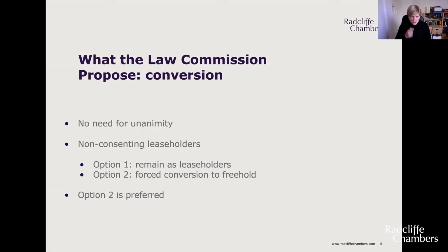The first thing then for conversion, the big suggestion or the big proposal is that we don't need unanimity. So we shouldn't expect unanimous agreement of everybody in that building in order for a conversion to take place. And crucially, the Law Commission are proposing that we don't need freeholder consent anymore. You can see that that might generate some problems because ultimately the commonhold association still needs to acquire the freehold of the building. And if the freeholder's not playing ball, that might be quite difficult.